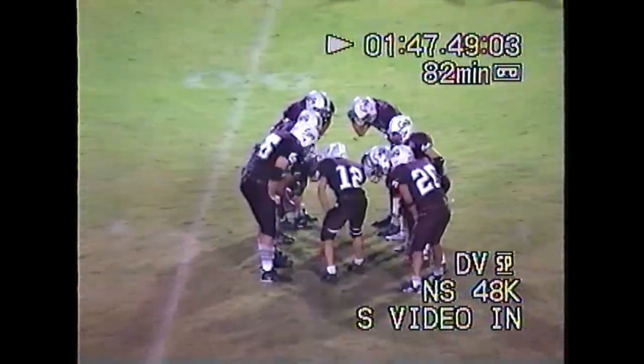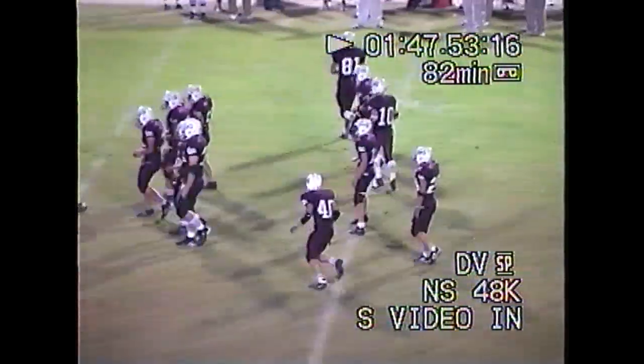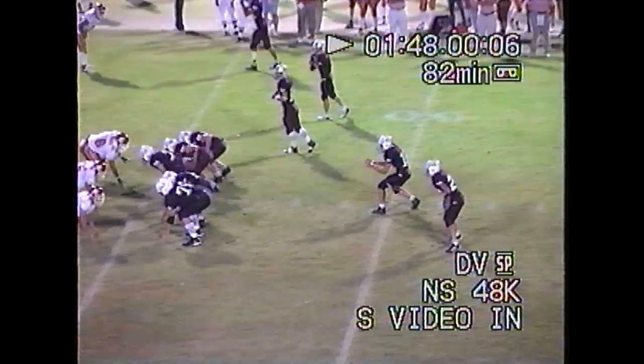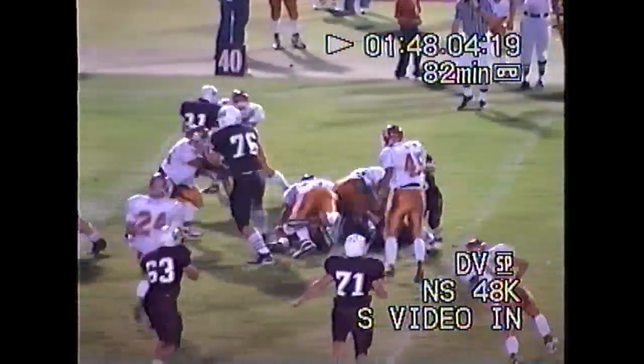Next week, Billy, trick or treat. Wildcats will cross the bridge to take on the Gregory Portland Wildcats. October 31st, 7:30 kickoff. Be there or tune us in right here on 1440 Keys Radio.